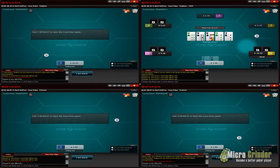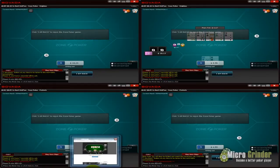And I'm here playing 4 tables of Bovada Zone. On the top we have 2 tables of 10 and L, and on the bottom I have 2 tables of 5 and L. So I played quite a bit of volume today on Zone, easily over 1,500 hands, and I've had a rough go of it today. At the peak I was down 2 buy-ins at 10 and L and 2 buy-ins at 5 and L. And hopefully this session is going to be a bit better than it was earlier.